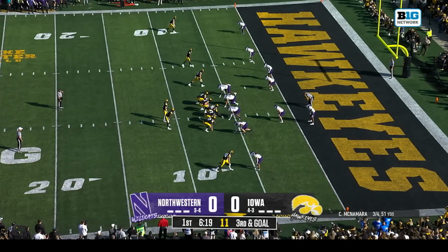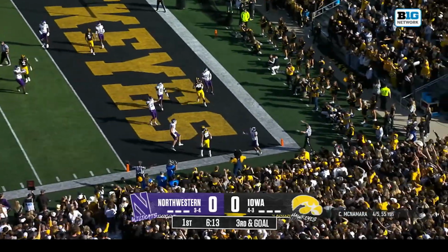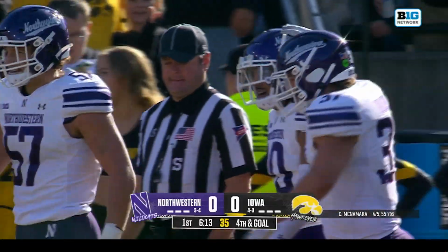4 wide for Iowa, including the tight end Lachey at the bottom of the screen. McNamara throws his way, and it's incomplete. Theron Johnson, Northwestern's best cover corner, with the lockdown coverage.